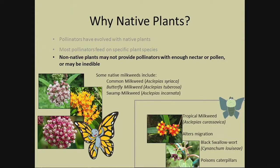Well, tropical milkweed was one that I mentioned, and I don't think I put down the scientific name. So tropical milkweed, and I know it was the black swallow-wort. The black swallow-wort is the one that is actually poisonous to caterpillars. I did put the scientific name down. And tropical milkweed is the one that kind of delays the migration. And then just general invasives. There's a whole list, and I don't know how many of them are actually harmful, like poisonous. But a lot of them, all of them, I would say, are harmful as far as damaging the local habitat. I don't know if that answered your question, but yes.